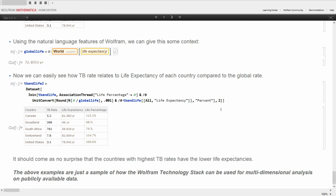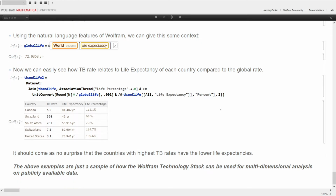With that, we've got a chart that not only shows us what the TB rate is, which I'm guessing most people don't know the difference between a rate of 10 and a rate of 100 in terms of whether that is good or bad, but we can see how that rate corresponds to life expectancy and then show it as a percentage of the overall global life expectancy. So in Switzerland, the life expectancy is 114% of the global average, and they only have a TB rate of 7.8. Swaziland, where I'm coming from, is showing 400 and has one of the lowest life expectancies in the country at less than 70% of the global average.